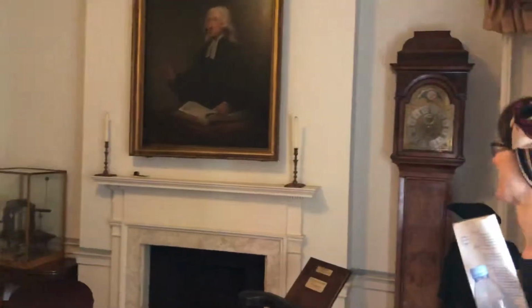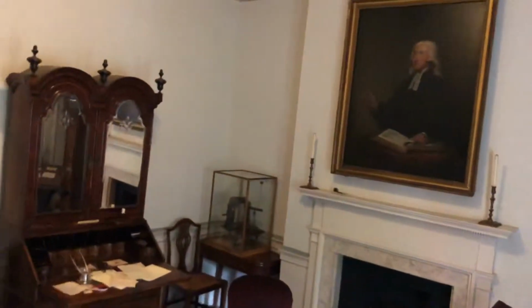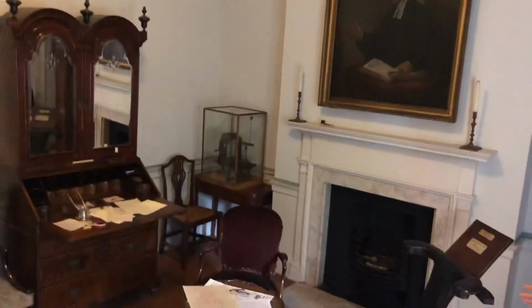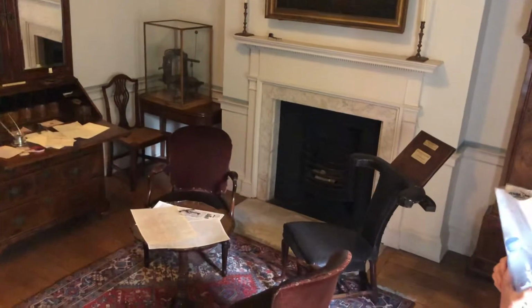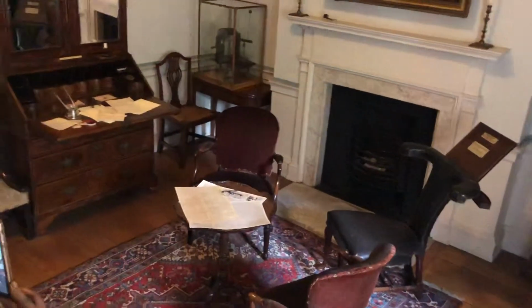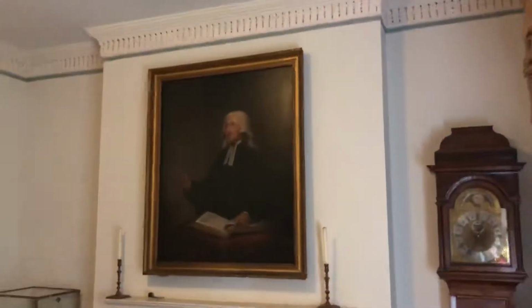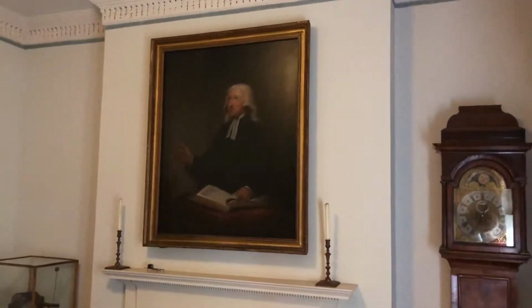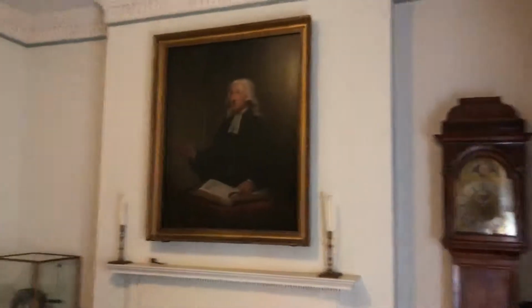So, all right, this is the study of John Wesley. You like to imagine the conversations that happened in this room. Just a few little favorite bits and pieces. The painting most likely was painted in this room about a week before he died. We think this is probably a really good likeness of what he looked like at the end of his life. It's on loan to us from the National Portrait Gallery.